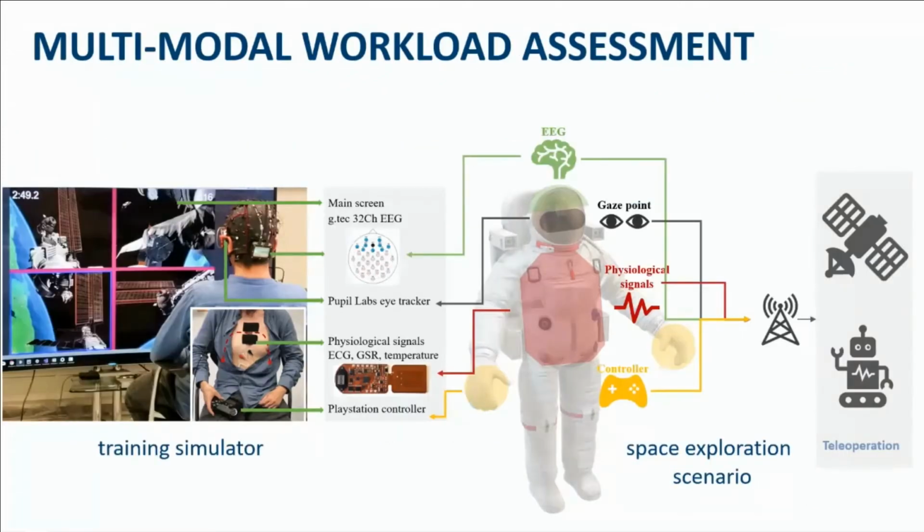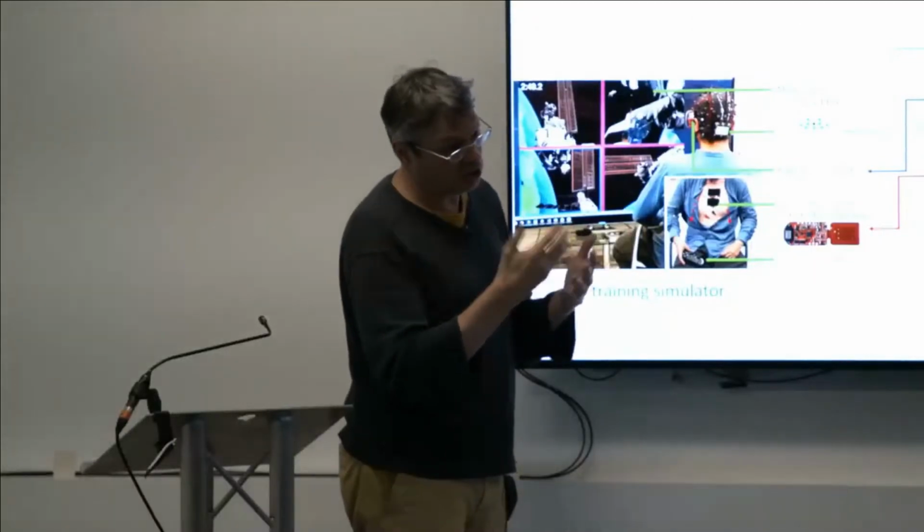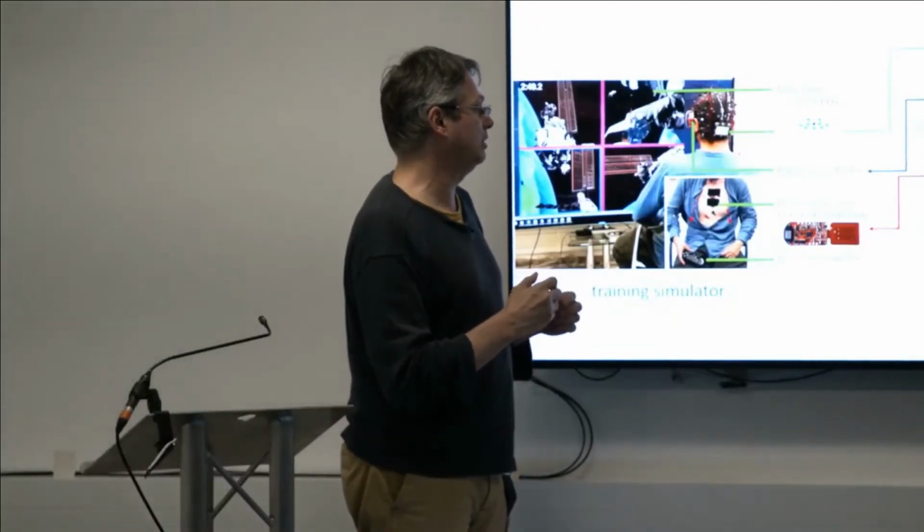And okay, so as for the experiment we have done, this has been presented very briefly by Alex. We have done an experiment with the simulator of the Canada arm, measuring EEG and also eye movement, so to detect where you are looking and whether your attention is still there or not.